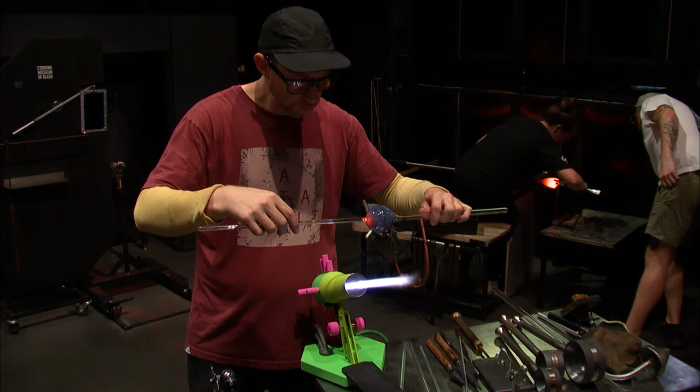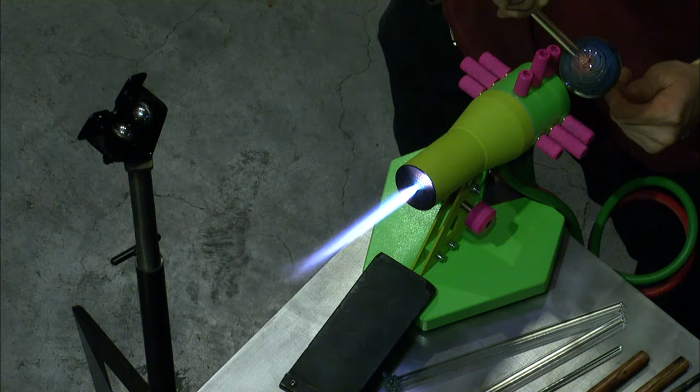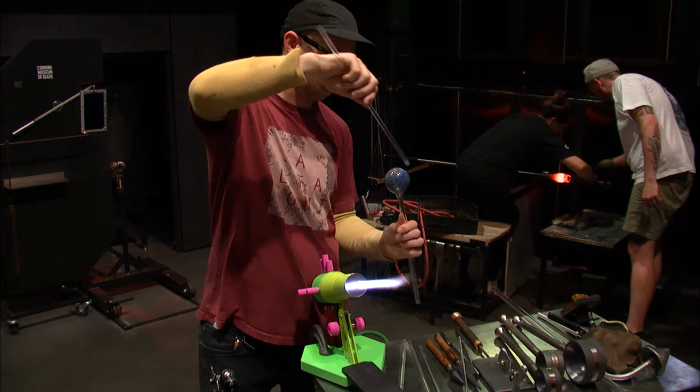So just getting the glass set up just right on the end of that pipe to attach on the bubble here.